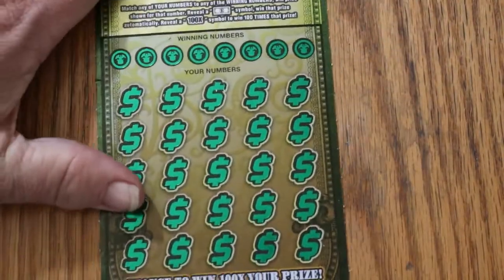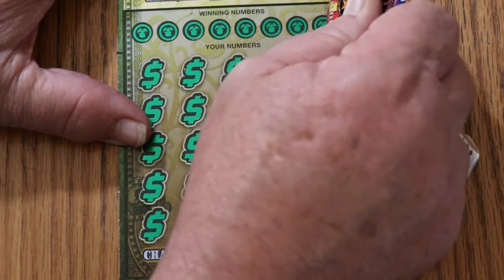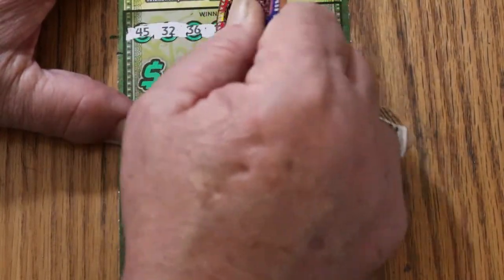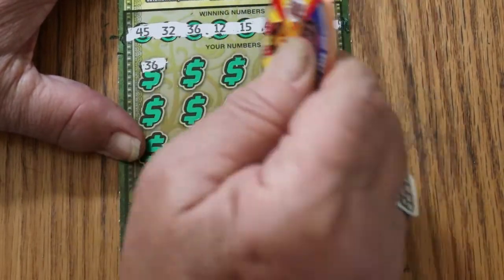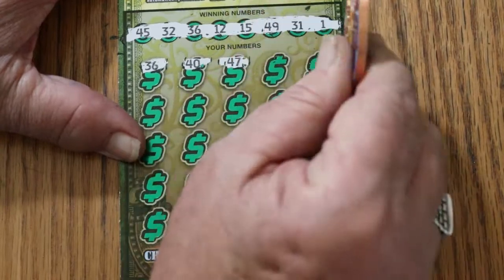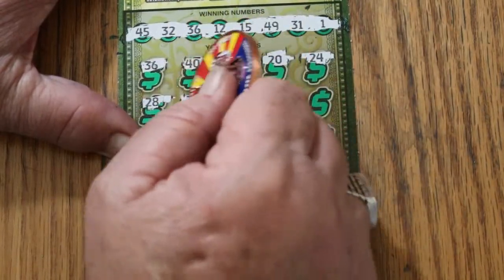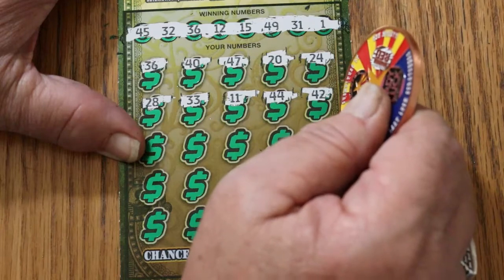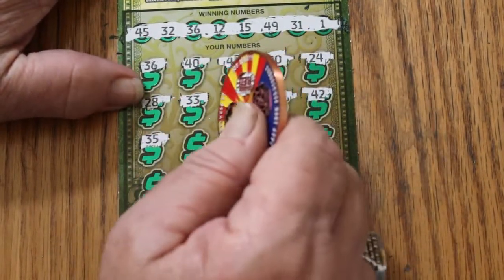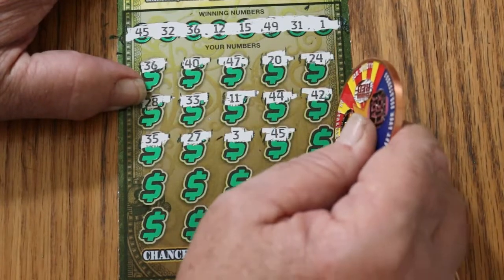All right, it all comes down to this. 19, black box special. If I ever needed the black box to work, it's this one. All right, here we go. 45, 32, 36, 12, 15, 49, 31, and 1. 36, 40, 47, 20, 24, 28, 33, 11, 44 club, 42, 35, 27, number 3, 45, and we got a match. Good. We end on a win.